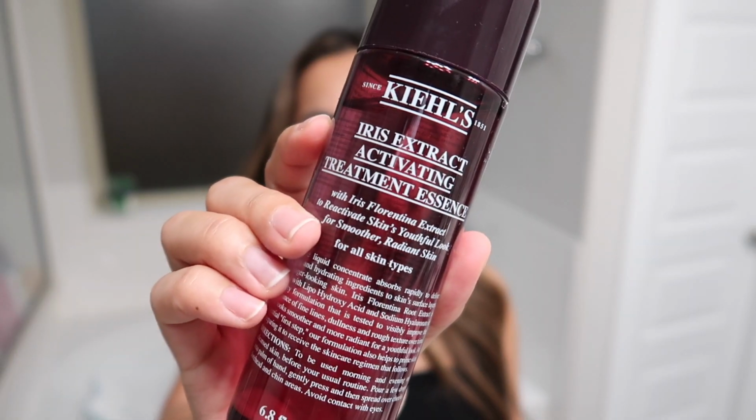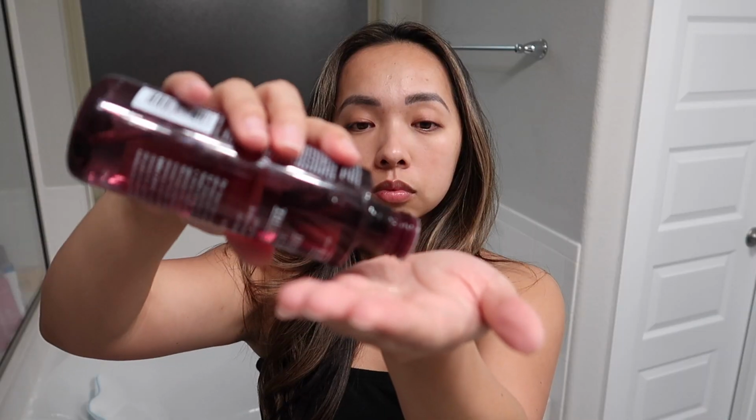I'll go in now with an essence. This one is Kiehl's Iris Extract Activating Treatment Essence. This one I like for nighttime. It has a very silky quality to it. Once you apply it to your face, everything feels silky smooth, thicker than the other treatment that I had shown you guys that I use in the morning. But I like that because I'm giving myself extra hydration before I go to sleep. So I like it a lot.